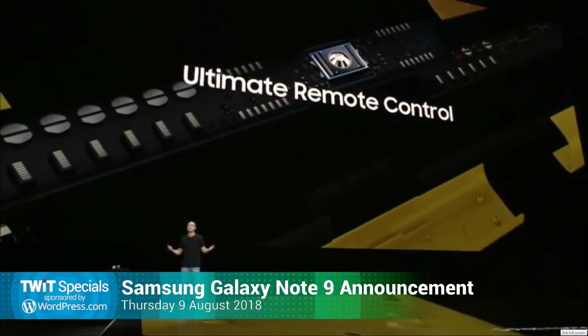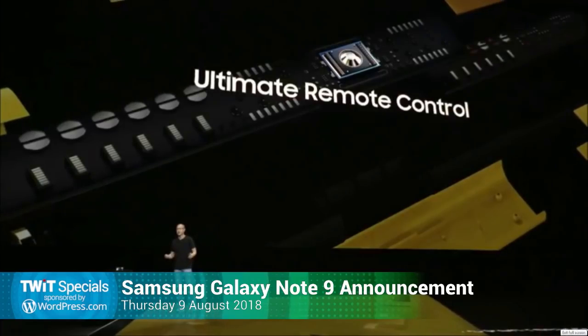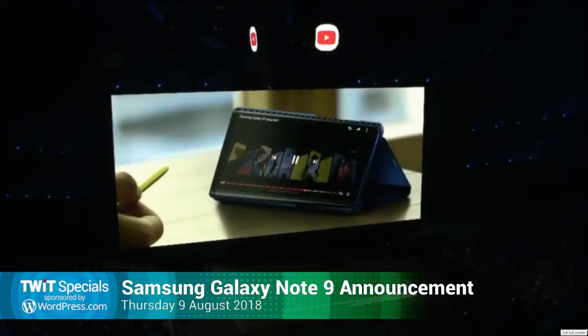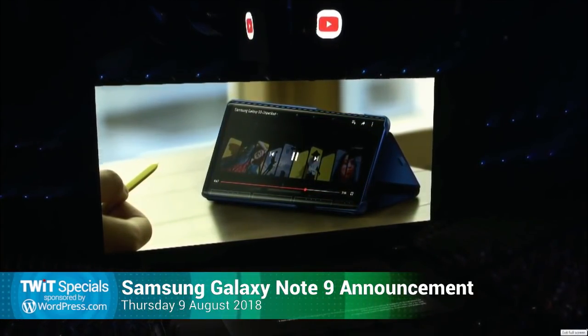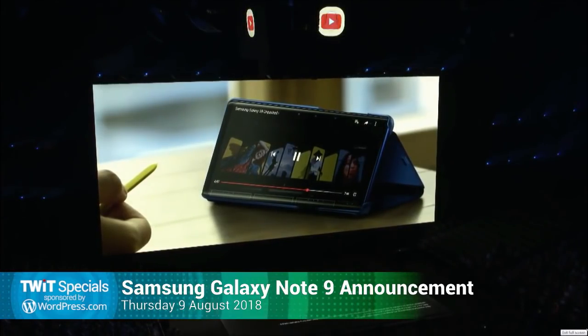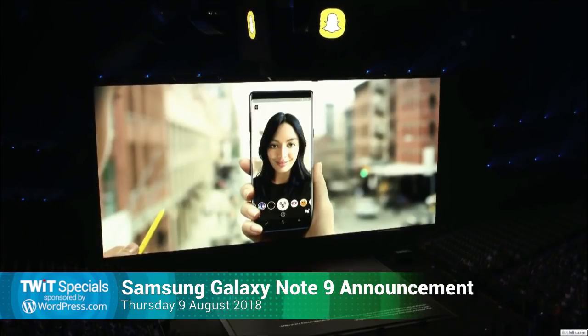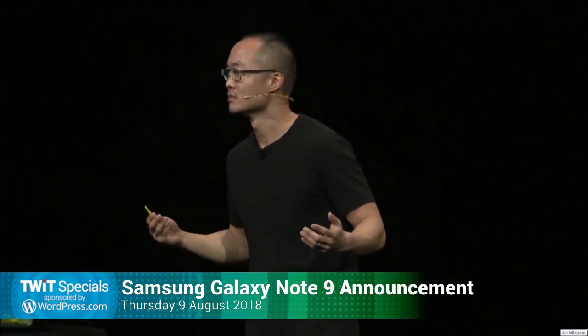With some help from our partners, we've beefed up the S Pen. Now you can use it to play and pause YouTube videos, so you don't smudge the screen with greasy pizza hands. To capture snaps in Snapchat and take your selfie game to the next level. Or flip through some slides in Microsoft PowerPoint while working the room. That's cool. That's more real world.